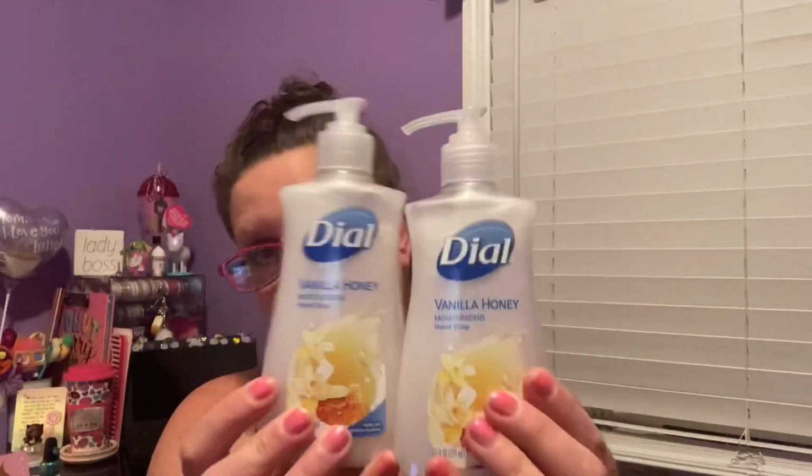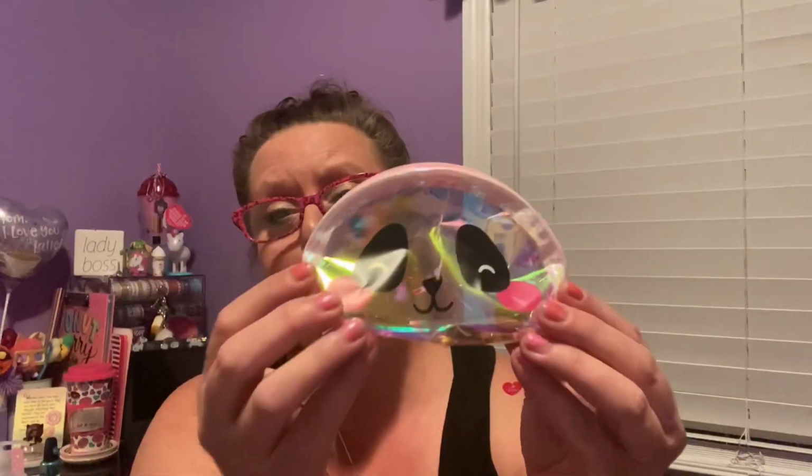I was able to get, like I said, everything was limited to twos. All of a sudden, toilet paper, paper towels, soaps. I'm not sure what the deal was, but they had the Vanilla Honey Dial Soap, which is a brand name, and it's 7.5 fluid ounces. This really smells good, and it really makes your hands feel nice. So I was able to get 2 bottles of those. So I was pleased with that.